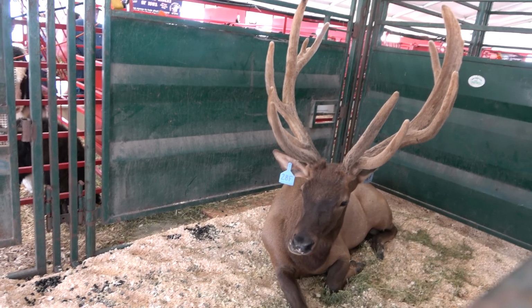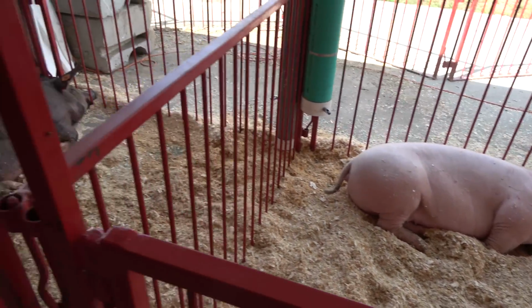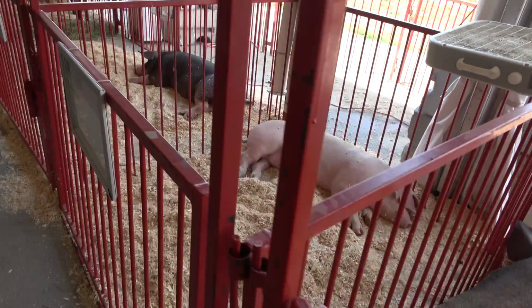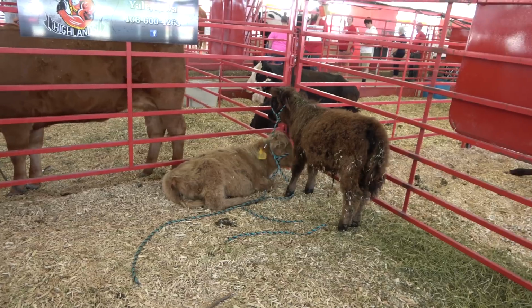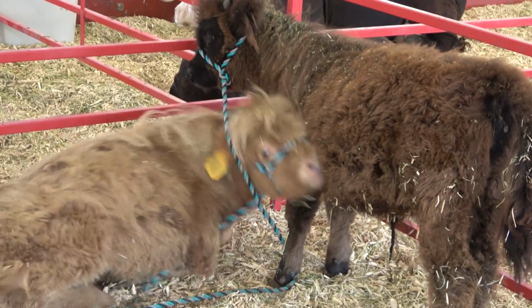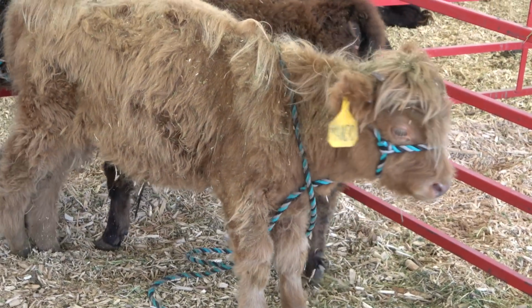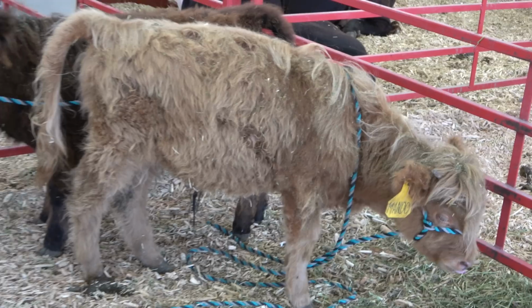Yeah, the horns are really pretty. They have all different breeds of pigs, all very sleepy and very big. Now, my personal favorite species of cow is the Scottish Highland cattle, and these are baby Scottish Highland cattle. That one's named Mando. They're so fuzzy.